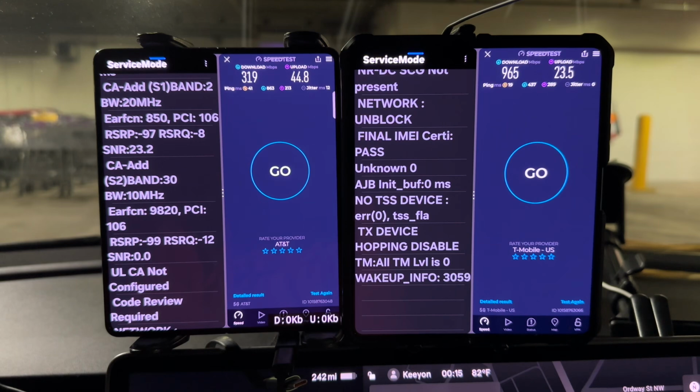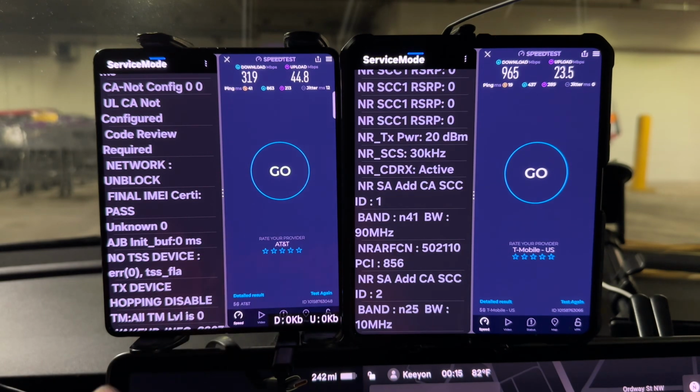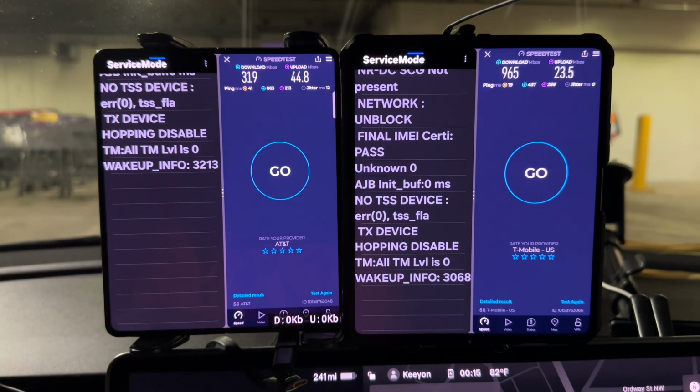AT&T is at 319 down and 44 up. So the uploads are getting better from what I could tell across the board for all the carriers. So the spectrum is helping more with the upload. But the fact we're getting pretty decent upload inside of this garage is very surprising.